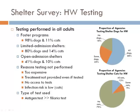But what I'm showing you here is the percent of programs that perform heartworm testing. So if we look at the percent of programs that test all adult dogs, in foster programs it's very high. So these programs are handling a small number of animals, but usually providing them with a very high level of care, often supervised by a private practice veterinarian rather than a shelter veterinarian. And they're doing great on the dogs and not so great on the cats. 11% of programs that foster cats will provide all of them with preventive, compared to 98% of programs that are fostering dogs.